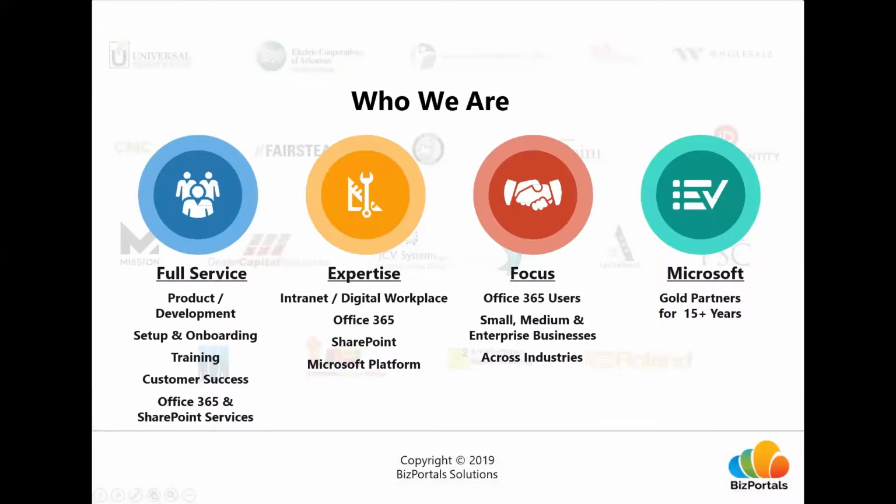Okay. Who we are: BizPortals Solutions. We are a full-service product development organization. We focus on SharePoint intranet. Our flagship product, BizPortals 365, is built around the end goal of getting a business hub in place on top of your Office 365 subscription. So we are a full product development company.